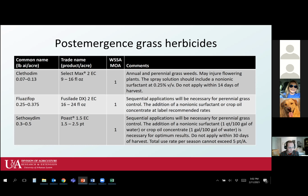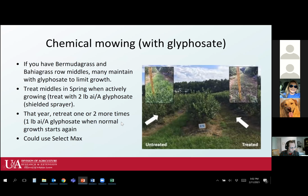They probably don't have the same level of injury as some of the previous post-emergence options, but for sure, clethodim can cause some problems if it gets on flowering plants. And anytime you're putting post-emergence products, you don't want to do it over the top of your blueberry canopy anyway. You want to direct it toward the base. So even though these are selective on grass species, we want to be careful about where we apply these products.